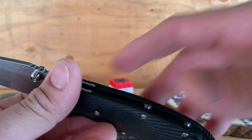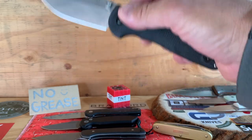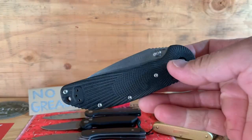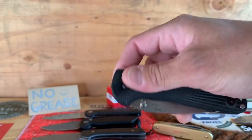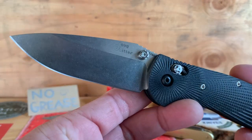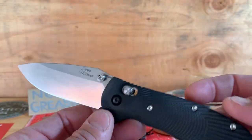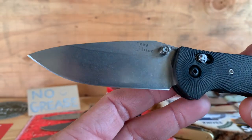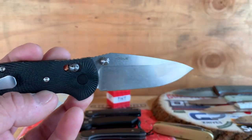So I basically call this my heavy hitter of the year. This one along with the Shaman are probably my top dogs when it comes to heavy knives. You know, mid-size, full-size, heavy-duty knives. This one knocked it out of the park for me. And this is also a new addition, so it's not an old knife. Shaman's a bit old, so this was a new 2019 model. So that took my heavy hitter workhorse knife for 2019.